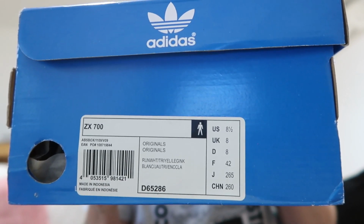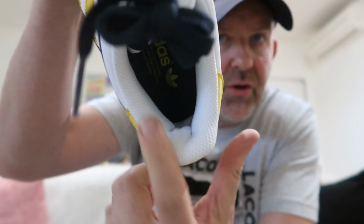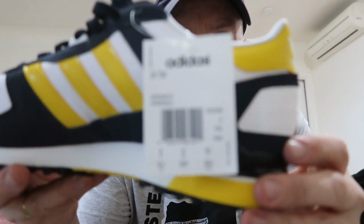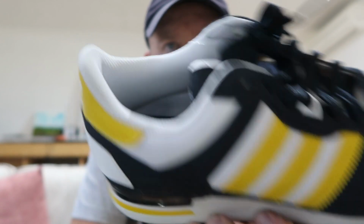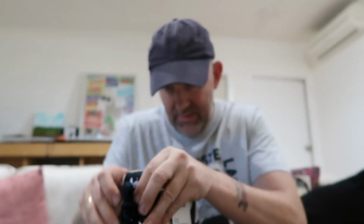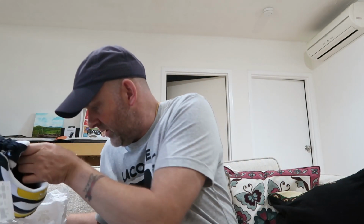Right, ZX 700. God knows how long, I can't even remember where these came from. UK 8. Once again, I've never worn them. Normally they would be worn in the bobble, and they are tagged. Nice colourway. They're from October 2013, UK 8, ZX 700, brand new in the box with tags.